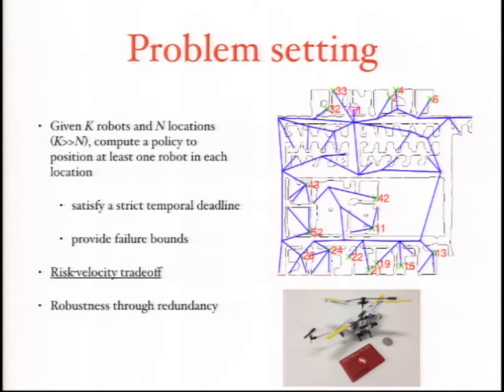The task will be executed over robots like the micro-aerial vehicle you see down there. So we achieve robustness through redundancy, because it's okay to break some of these robots along the way. And there's obviously a risk-velocity trade-off. The faster you move to make the temporal deadline, the more likely you are to break things.